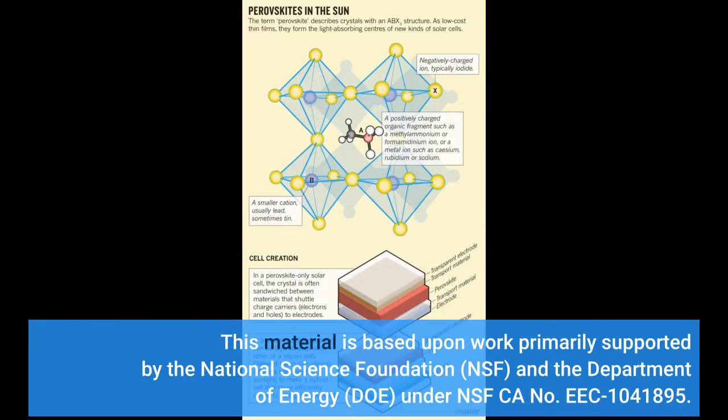This material is based upon work primarily supported by the National Science Foundation, NSF, and the Department of Energy, DOE, under NSF CA No. EEC 1041895.